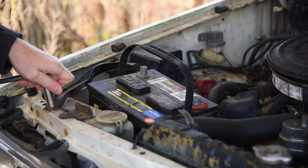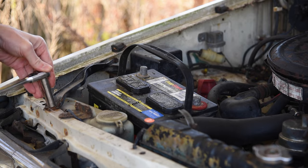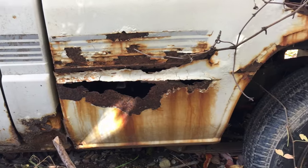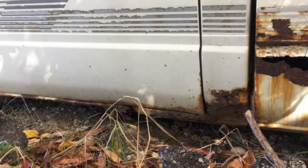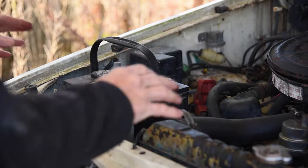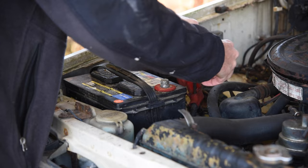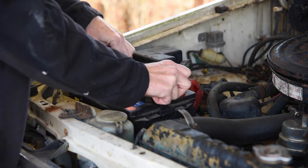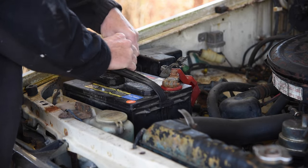Oh, that's really rusty. I'm worried about it snapping here. Oh, there we go. So the whole truck is in pretty rough shape, cosmetically. The day I bought it, I did look under it, and I didn't see any holes in the frame, so it could possibly be drivable. However, there are no brakes and no clutch line, due to them rusting out. If I do get this running, we'll worry about how I'm gonna move it after the fact.